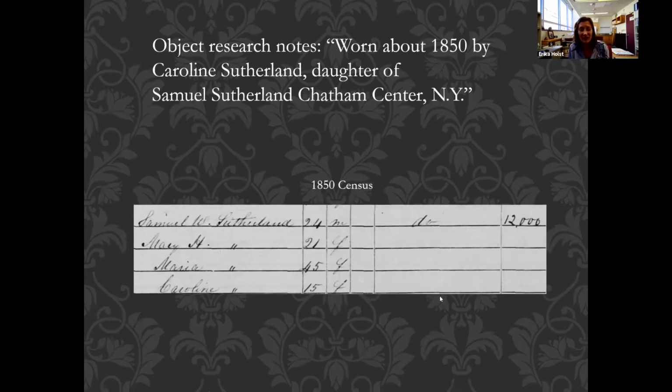And lo and behold, I did see Samuel Sutherland and a Caroline Sutherland in the 1850 census for New York. But look at what's going on with the ages there. Samuel Sutherland is listed at age 24. He's living with a Mary, who's 21, a Maria, who's 45, and there's our Caroline, who's 15. But Samuel, who's 24, is not Caroline's father.